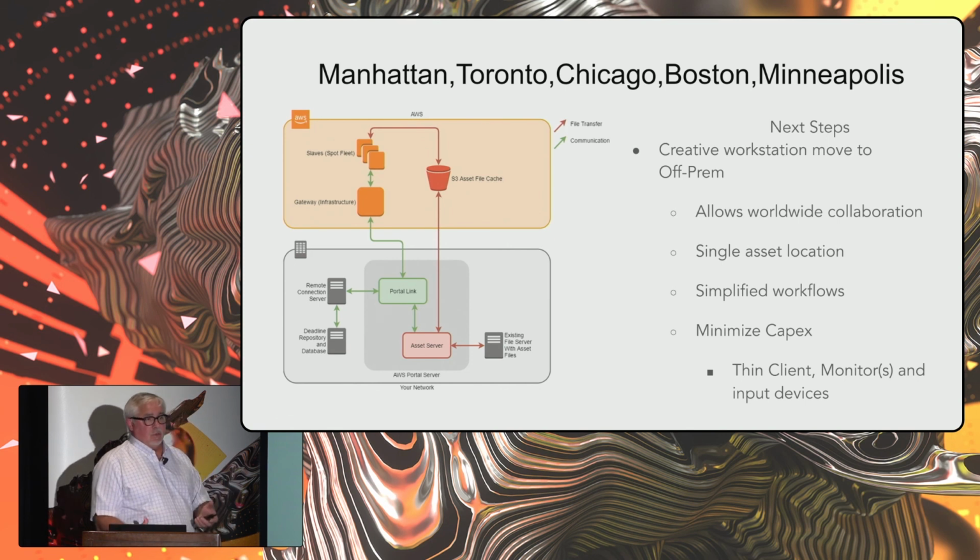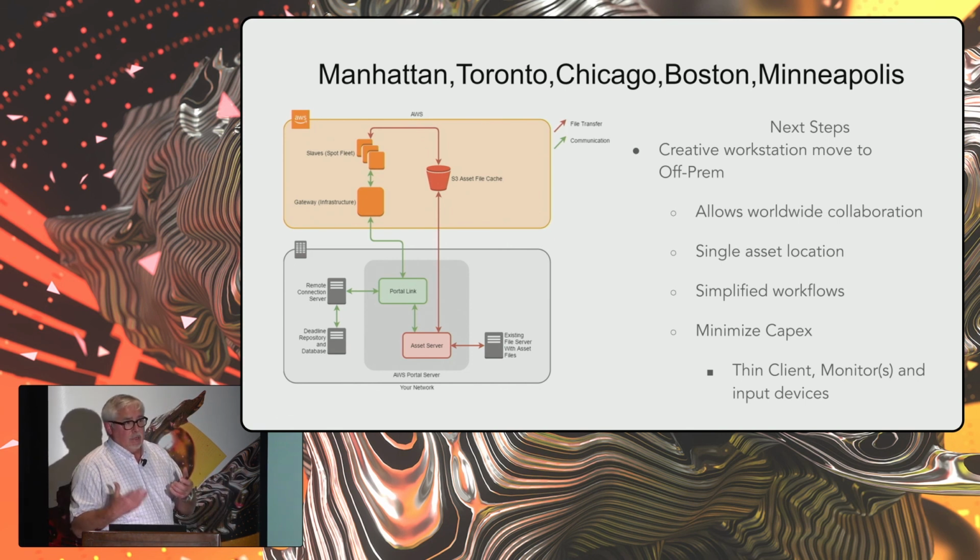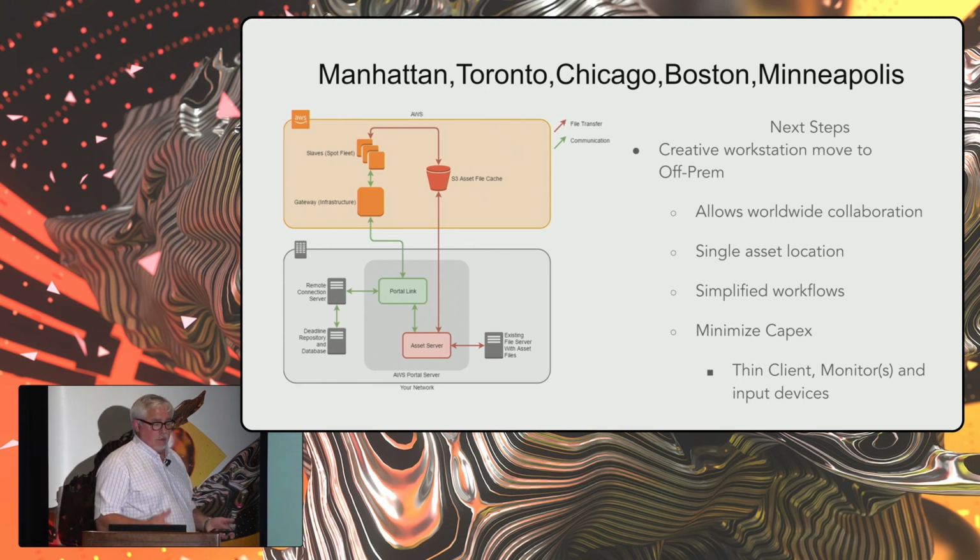So you'll be able to spend your resources on giving the artists a better environment to work in and a better solution. They can work as they need to.